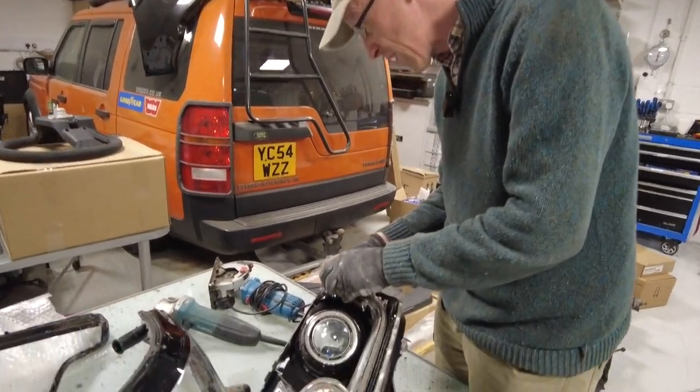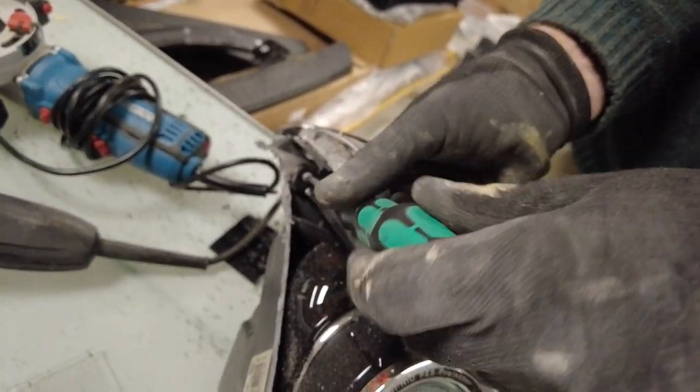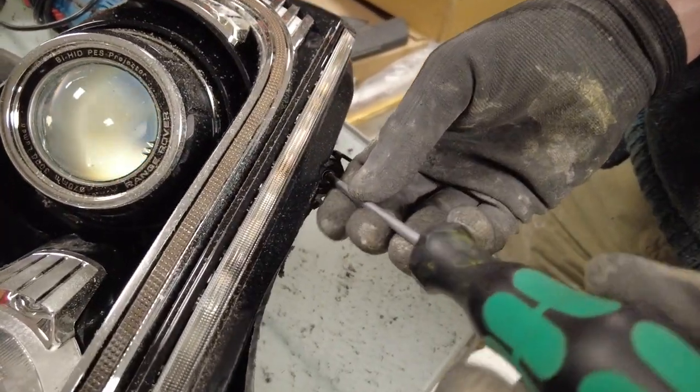Right, so the Torx T20 it looks like. So let's have a look what happens if we get this. Now we'll have to get all these. We'll have a tidy up in a minute. It's probably getting close to lunchtime anyway.